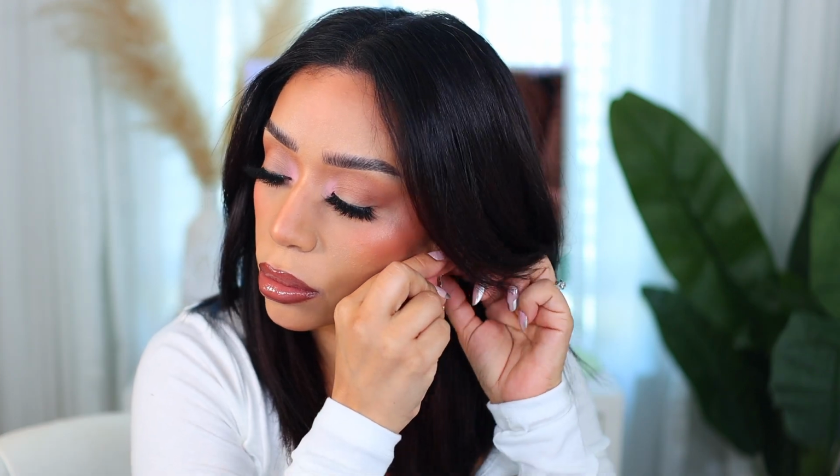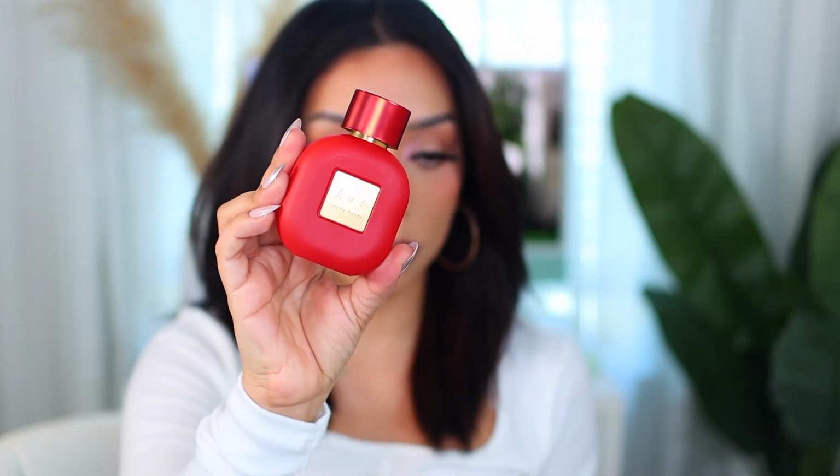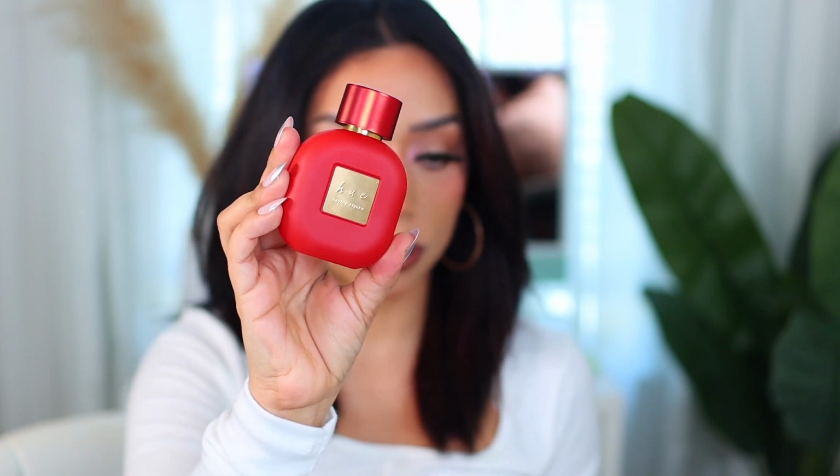And this is the skin, this is the makeup. What do you guys think? I loved how this look turned out. Now we're gonna finish off by applying some earrings. I felt like hoop earrings went best with this look, and then I wanted to add fragrance. So I recently got this in the mail. This is the Hue by Hayley, and it smells so amazing. It's definitely a little floral, fruity fragrance, and it smells delicious, you guys.